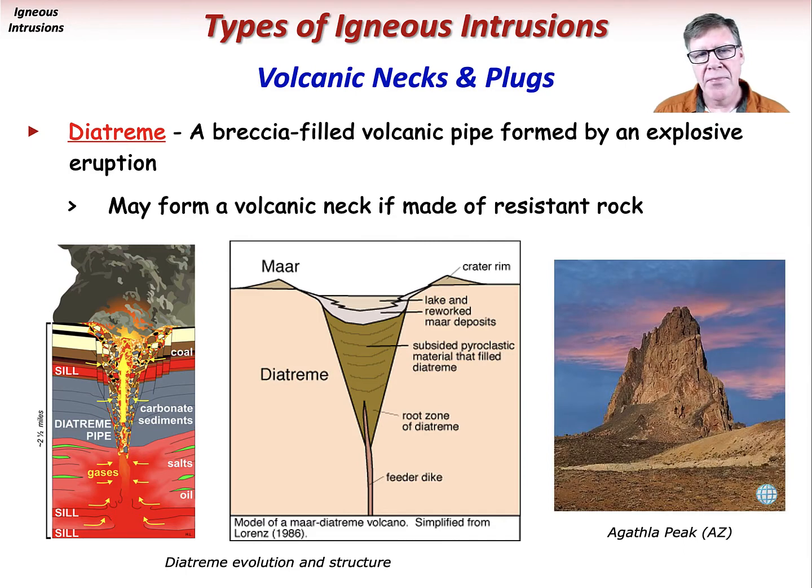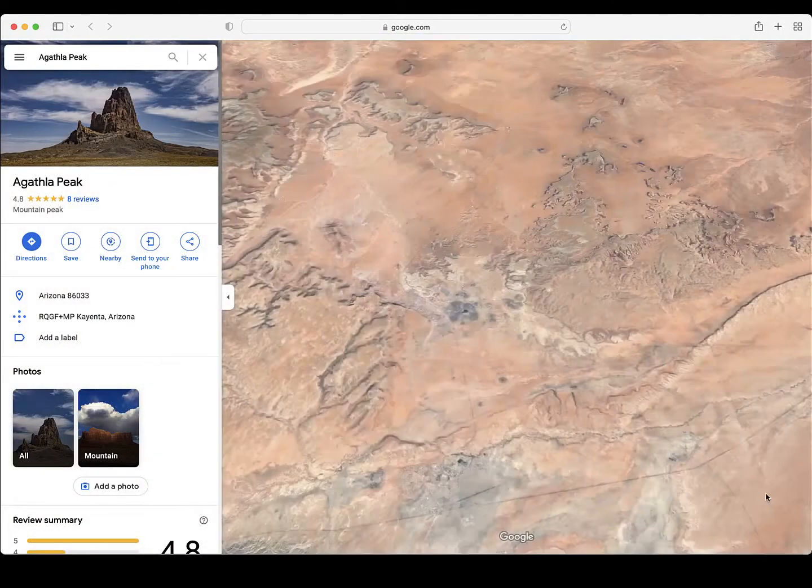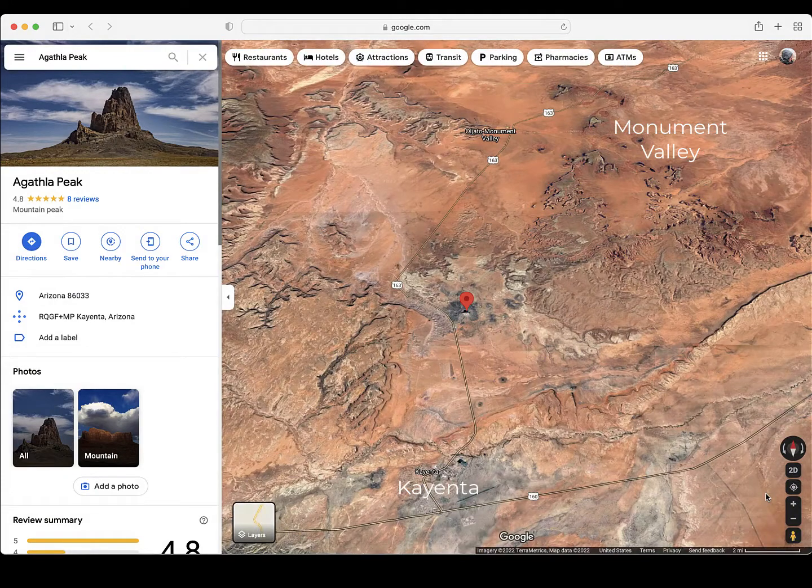Erosion over time exposes deeper levels of the pipe, which may eventually form a volcanic neck, if it is made of resistant rock. Agathla Peak near Monument Valley, Arizona, is an example of a diatreme that forms a volcanic neck. Located in northeastern Arizona, just south of Monument Valley, is Agathla Peak, a prominent volcanic neck of the Navajo volcanic field.